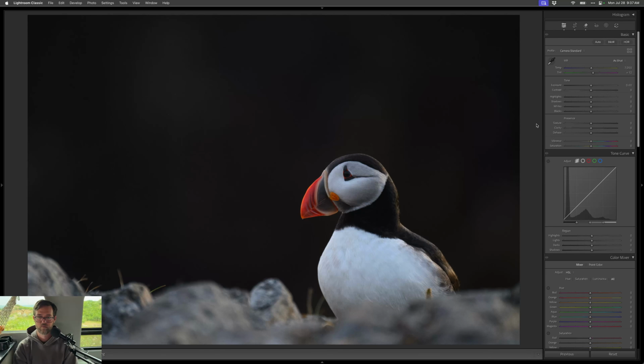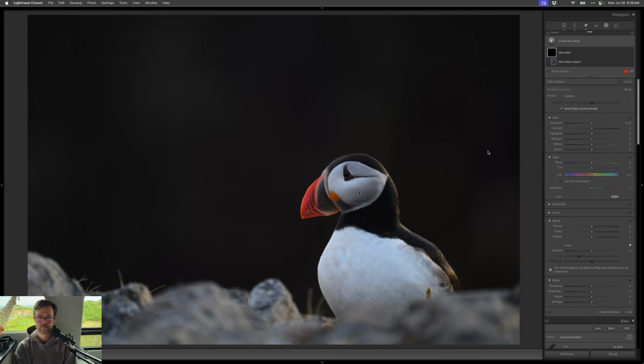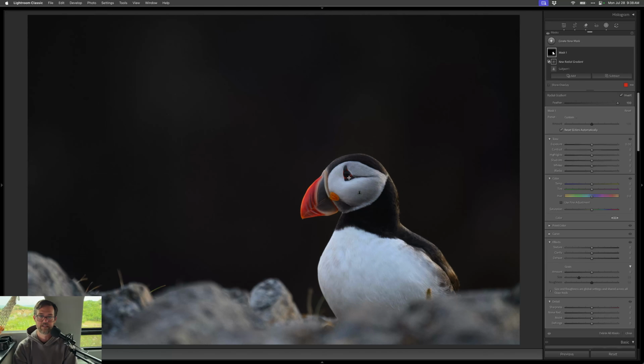So I think again we're just going to do a subject select. Let's see what happens here. There we go. And then intersect with that radial. Just try and keep the adjustments mostly to the head there. I want to just brighten the head up a little bit and do that.